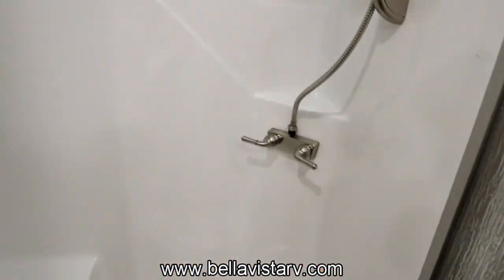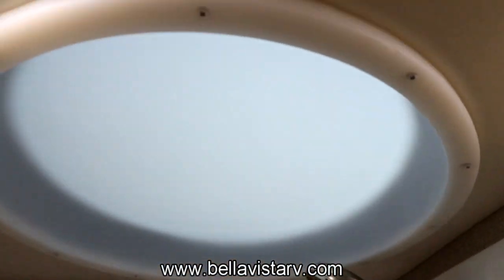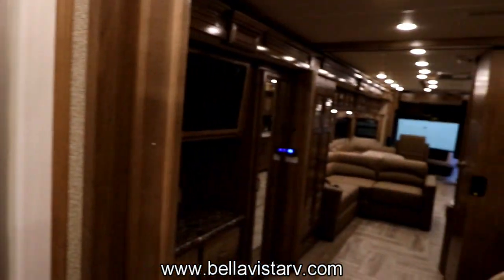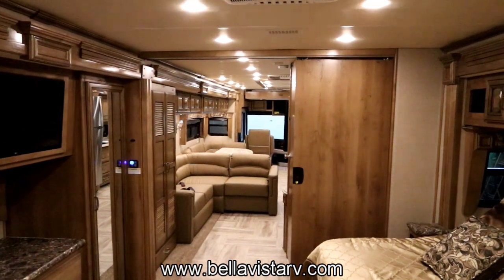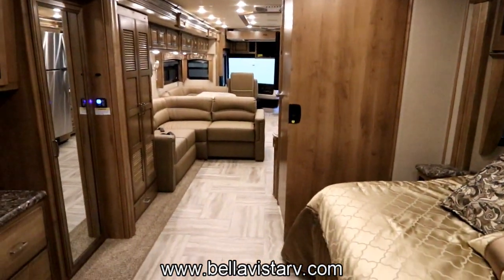Then in our shower we use a full fiberglass surround, where many of our competitors are still using a plastic surround like what you'd find in a trailer. And then we have a seat here as well. Extra large skylight. All our lighting is LEDs, and you'll notice the ceiling height. Nice tall ceiling heights inside.